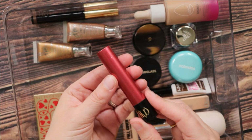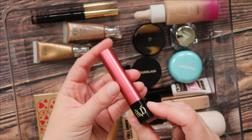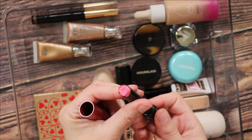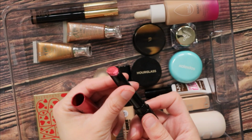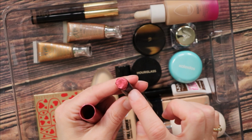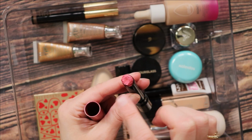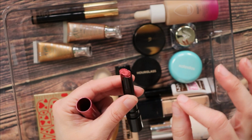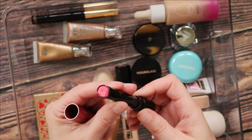As well, I've brought out this stick shadow here from KVD Beauty. This one is in Heat Burst, and I just wanted to have an actual colorful option, so there's that. Now, I've mentioned before in videos, I do not enjoy dragging this across my lid. I would much prefer to use a brush to pick it up because they are quite delicate and can crumble quite a bit.